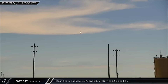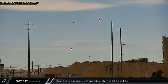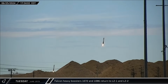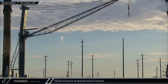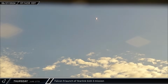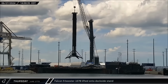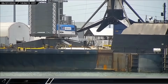Following the successful liftoff and staging of Falcon Heavy, boosters 1072 and 1086 performed return-to-launch site landings, making soft touchdowns on LZ-1 and LZ-2. Thursday also saw Falcon 9 booster 1062 make a record-setting 20-second flight, launching the Starlink Group 10-3 mission into orbit. After 2 days at the docks, Falcon 9 booster 1078 was lifted off a short fall of gravitas and placed onto the dockside stand for stowage.